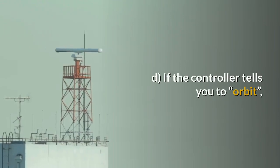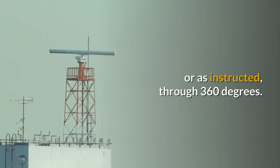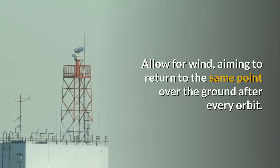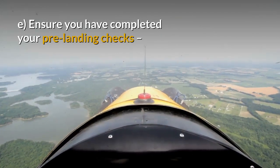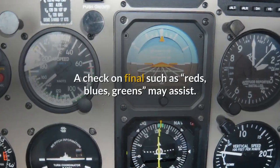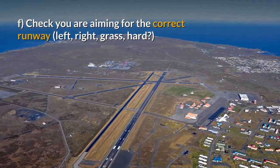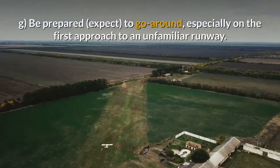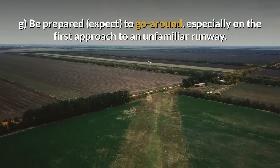If the controller tells you to orbit, maintain circuit height while flying turns in the circuit direction or as instructed, through 360 degrees. Allow for wind, aiming to return to the same point over the ground after every orbit. Ensure you have completed your pre-landing checks. It is easy to be distracted at an unfamiliar aerodrome. A check on finals such as reds, blues, greens may assist. Check you are aiming for the correct runway, left, right, grass, hard, and threshold, displaced. Be prepared or expect to go around, especially on the first approach to an unfamiliar runway.